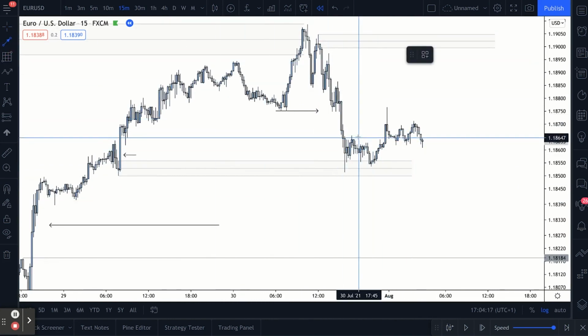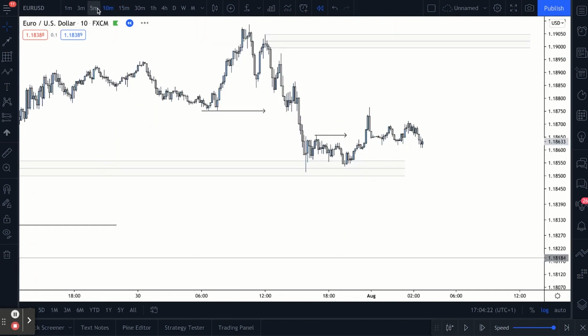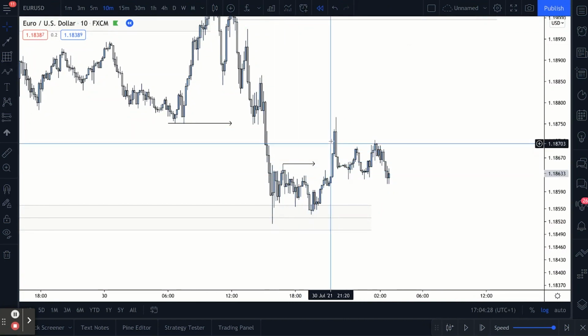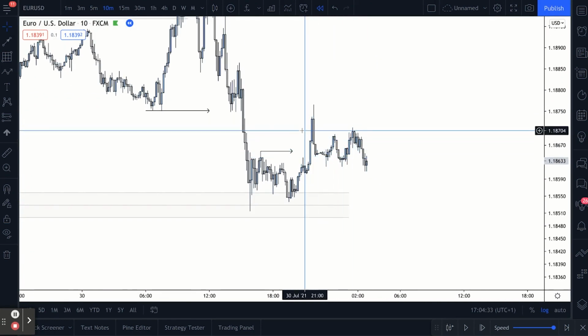So after retesting that demand zone, we did go and break the very low time frame structure there. If we drop it to now the 10-minute, 5-minute charts, we'll see that we did go and break the structure here. Okay, we've broken that structure high with this impulsive move to the upside. So at this point, I was looking for a buy.